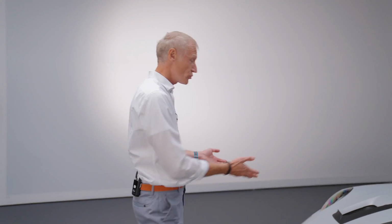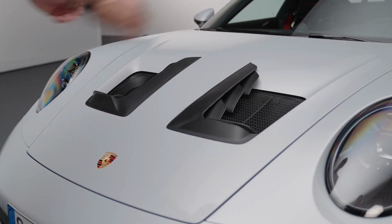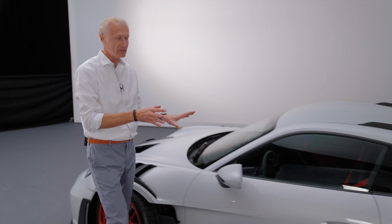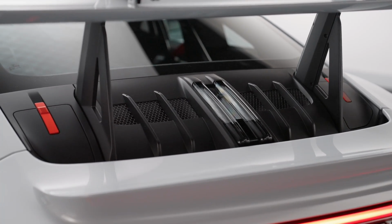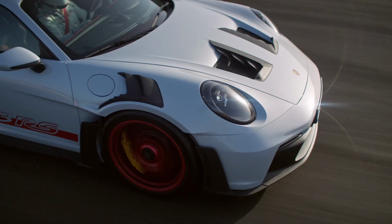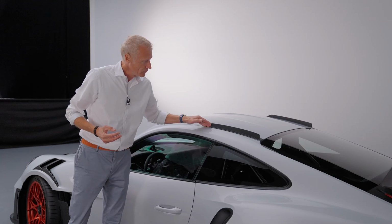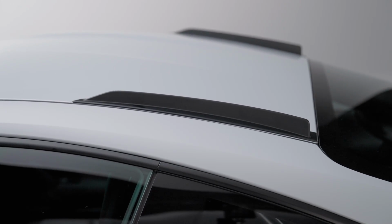If we start with these nostrils here on the front hood, they're there to guide the air that exits from the radiator, which is hot, to the sides of the car, to both sides of the car, and keep the air outward of the center section where the intake system of the car is located. The cooler the air, the more oxygen we have, the more power the car can produce. And we're doing this by these nostrils and these fins here on top of the roof, which have a slightly curved geometry to guide the airflow away from the center section.